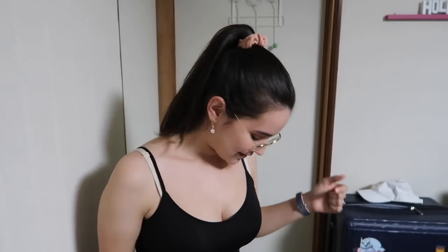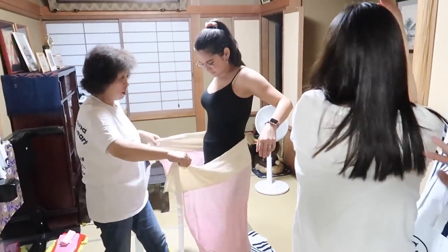So right now I am still in Aomori and I'm getting ready to put on the costume for the Nebuta Festival. And I have tank top shorts on because it's extremely hot outside. Basically, not as hot as Florida, but still insanely hot out here. So I'm going to put on this costume and I'll show you what that looks like in a second.